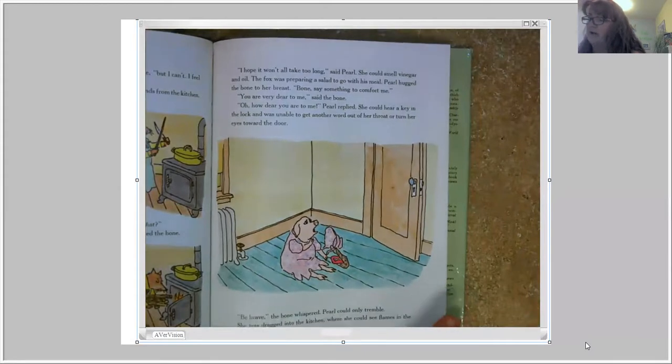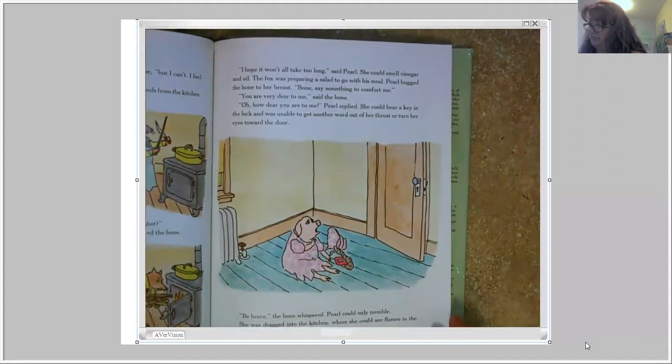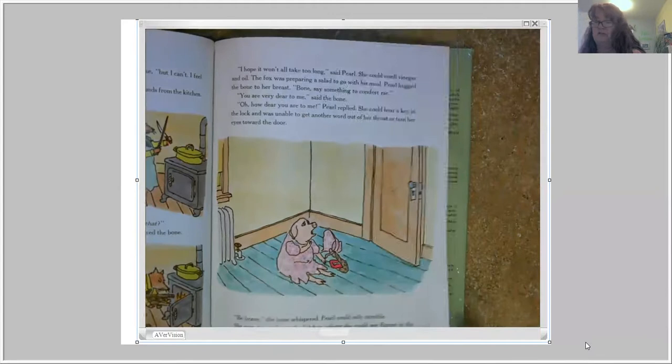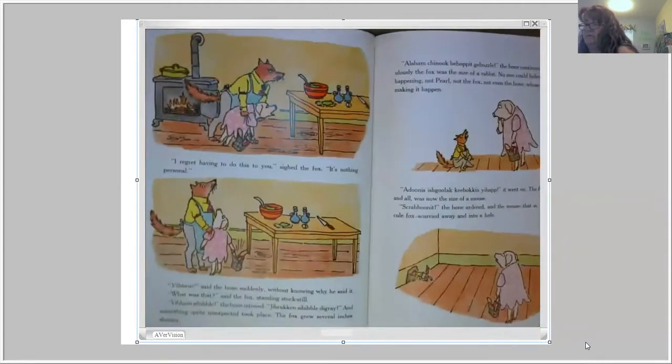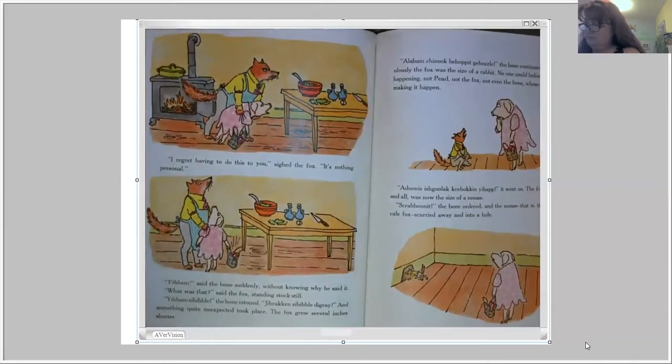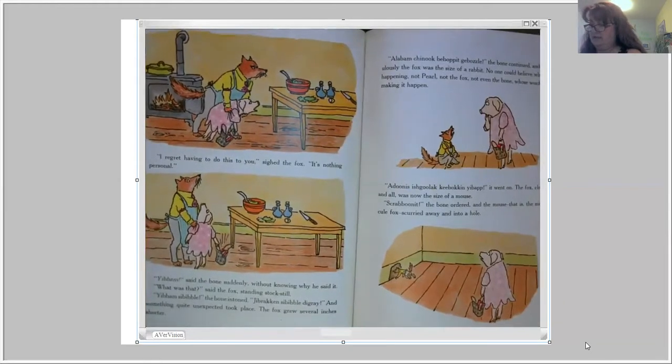She could hear a key in the lock and was unable to get another word out of her throat or turn her eyes toward the door. "Be brave," the bone whispered. Pearl could only tremble. She was dragged into the kitchen where she could see flames in the open stove. "I regret having to do this to you," sighed the fox. "It's nothing personal." "Yabam," said the bone suddenly, without knowing why he said it.